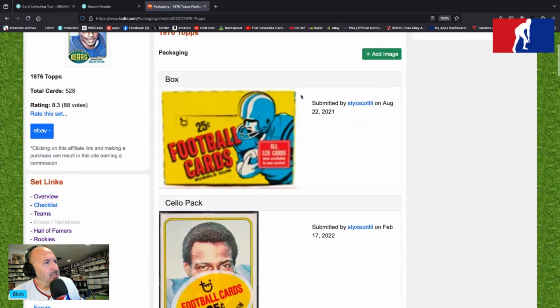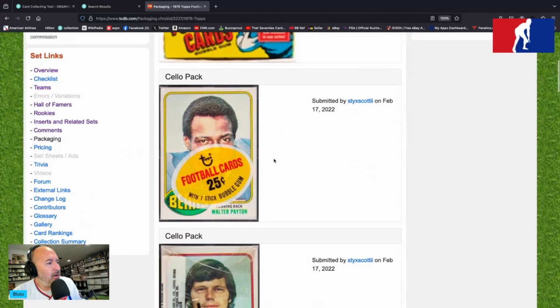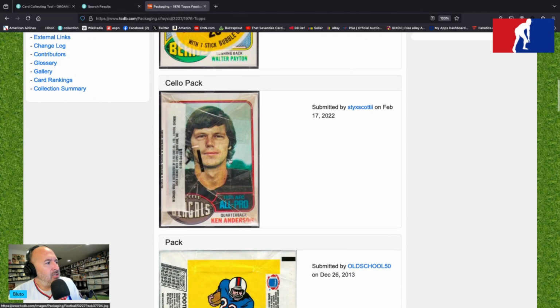Here's the football packaging, 25 cents. I assume that is a cello pack. There is another cello pack with Peyton on the front. That must be worth a pretty penny, huh? And Ken Anderson is on the back of that.